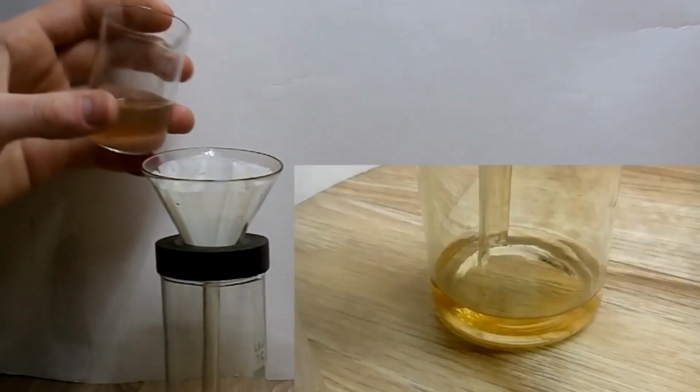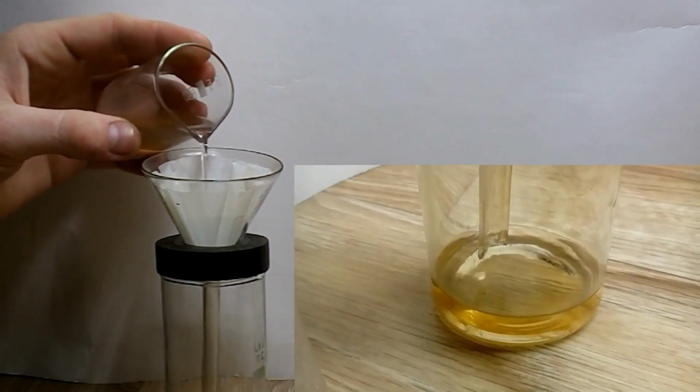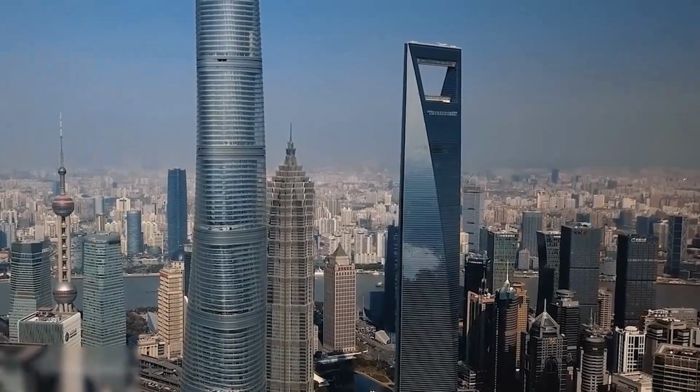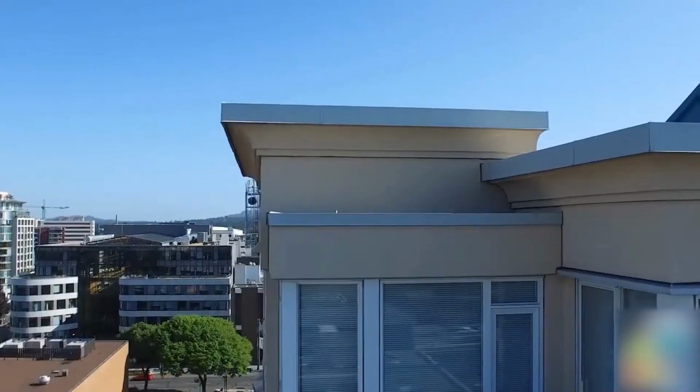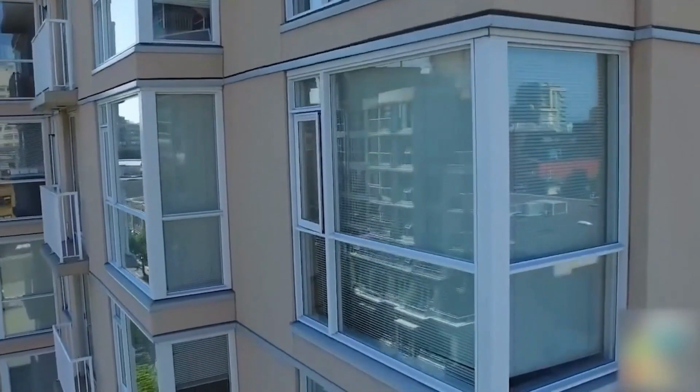In the future, such materials could completely change the design of cities. Imagine homes that automatically adjust to the climate, getting warmer or cooler without using electricity. This is a real breakthrough in energy efficiency.